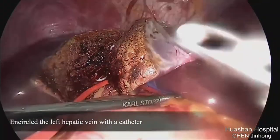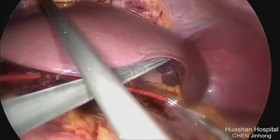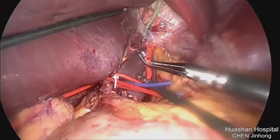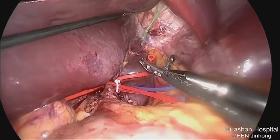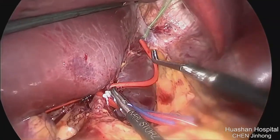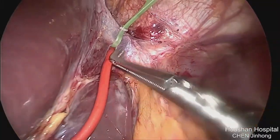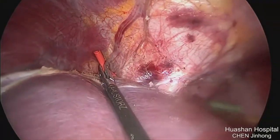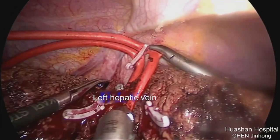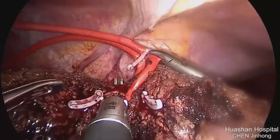The remaining liver parenchyma was overhung by a catheter and transected gradually. The catheter went under the upper branch of the left hepatic vein and encircled only the left hepatic vein. I isolated and overhung the left hepatic vein with a blue ribbon.